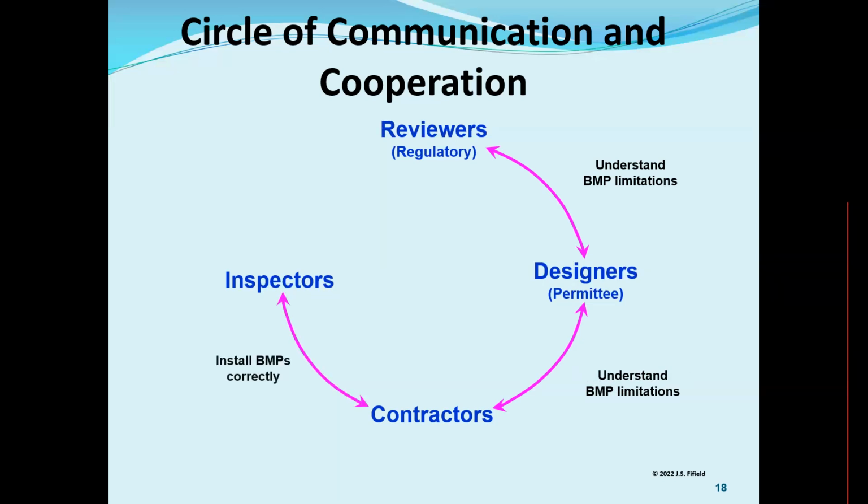Inspectors, best buddy of the contractors. You're out there to see if the BMPs are installed right. If they're not, you write up a little NOV or whatever the case may be, or you talk to the contractors, tell them to do a better job. But again, inspectors, do you understand the BMP limitations? You're probably seeing what the pattern's going to end up doing in here.